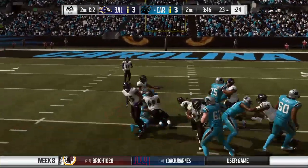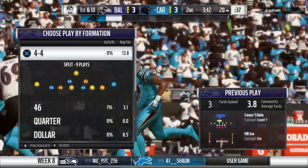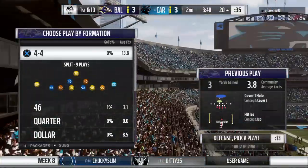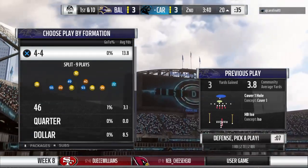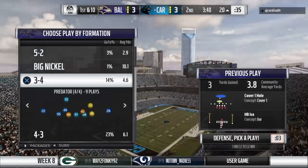Anderson. And he's able to get it to the edge of the red zone at the 20-yard line. 3 yards there, good enough to keep the drive moving. Well, he hasn't made much of an impact in the running game thus far, and after that last run, not much is going to change in that area. He hasn't been able to get anything going, and really the offensive line not helping him much.